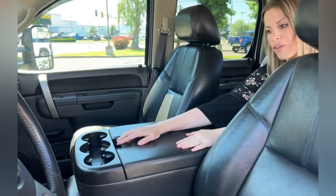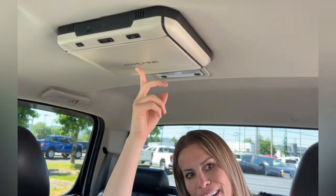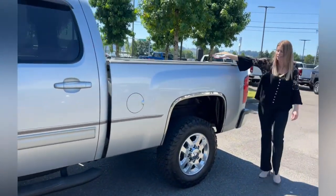And then you can put this down for the middle console. Check this little bonus out. That's fun for the kid. There's assist steps here. We have a tonneau cover in the back.